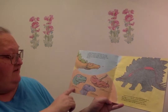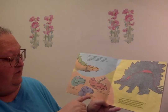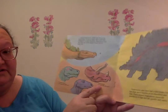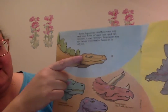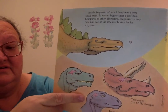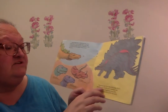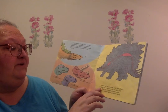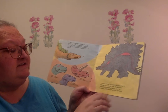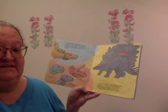This one is the Tyrannosaurus. You can see its brain there. Iguanodon. Triceratops. So you can see it shows the size of their brains. Stegosaurus may have had a tiny brain, but it had large nerve bundles in its shoulders and hips. These helped Stegosaurus move the muscles in its legs and tail quickly and easily.